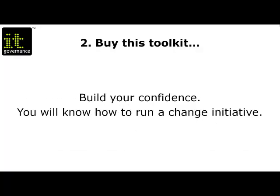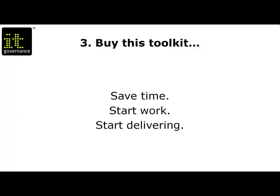Number two, buy the toolkit, because by investigating what's going on, it will build your confidence. You will know how to run a change initiative. And I think number three, get it because you can get off and running, save time, start work and start delivering things for the people that employ you.